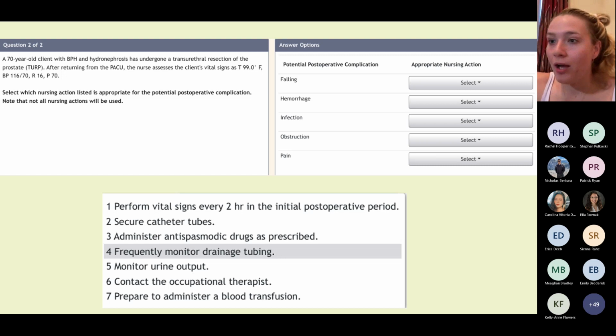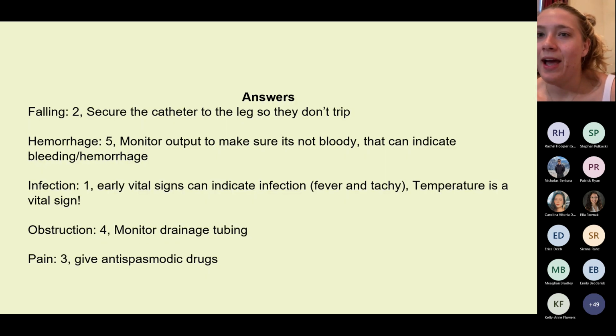Don't think, oh my gosh, there's a blockage. Okay, path of least resistance first. Let's look. Maybe there's just an issue with the tubing. And finally, what would we do for pain? We would administer some antispasmodic drugs. Very good job, guys. Beautiful. And I have a little bit of the answers here.